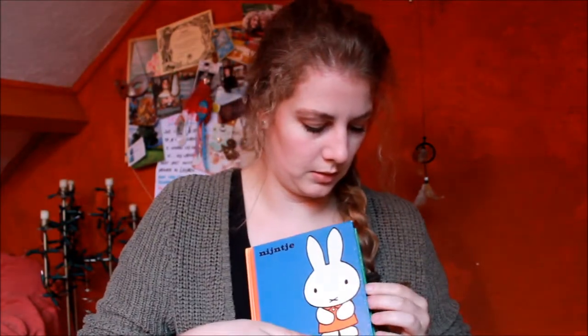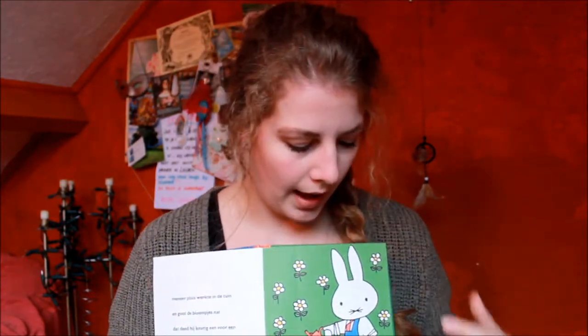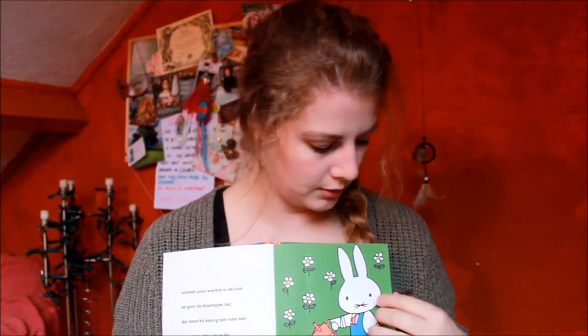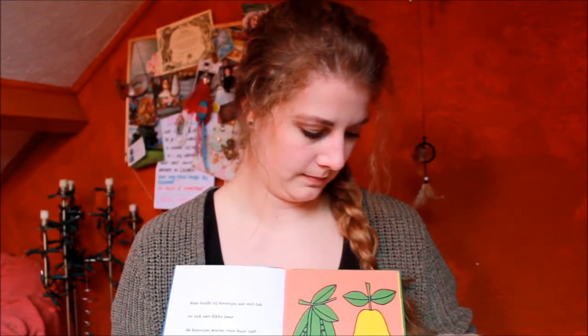And I don't know if I can show this properly. Every page has 4 lines which are in verse and they rhyme and everything. And on the other side there is an illustration, as you can see. And they're really just very simple, very cute.